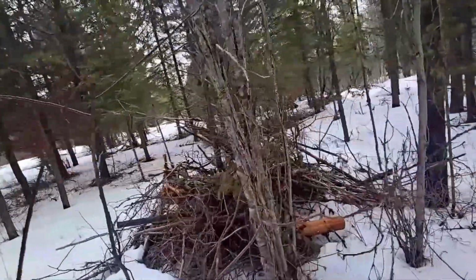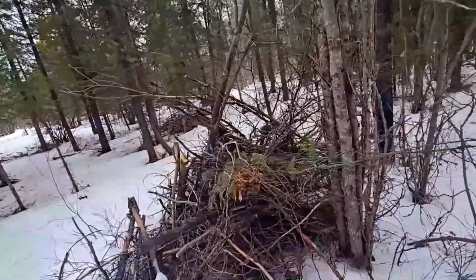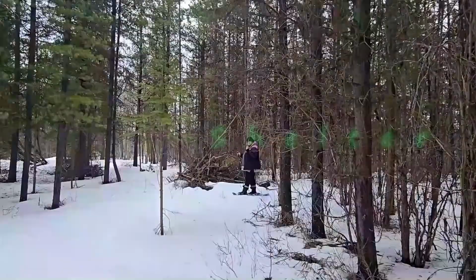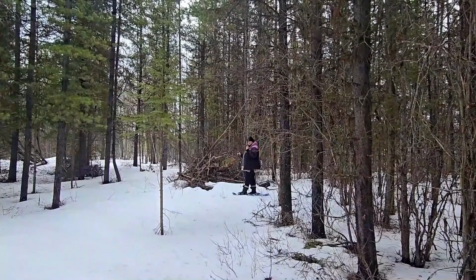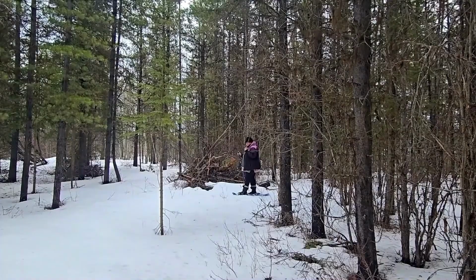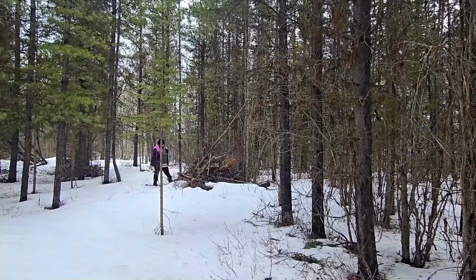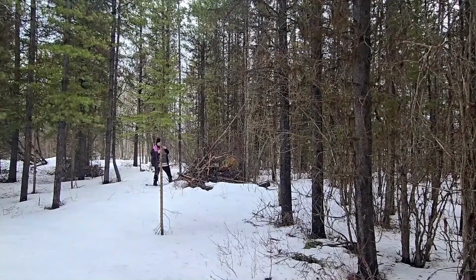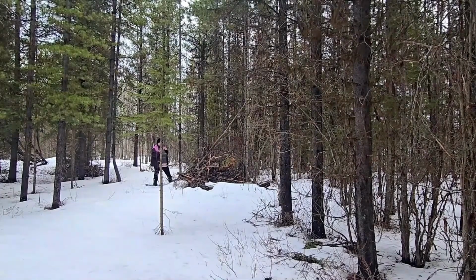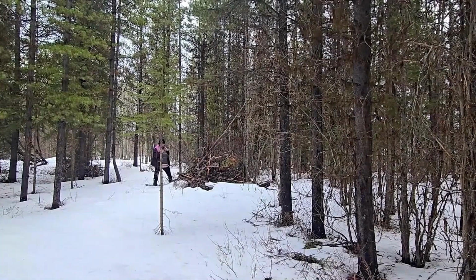I find for my property, that is what is the most beneficial for the wildlife. Many people think they're messy and unsightly, but they do serve a purpose. This is more than just a pile of sticks. It's important to the animals, the wildlife, and the biodiversity of the forest.